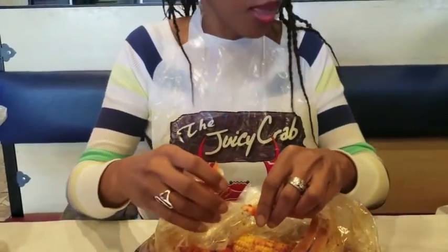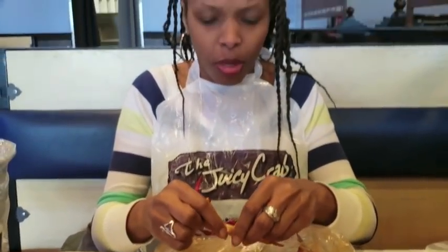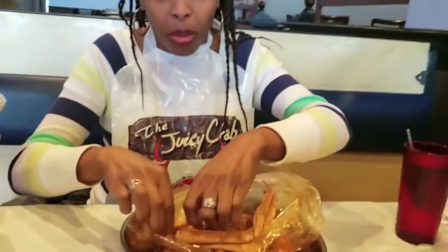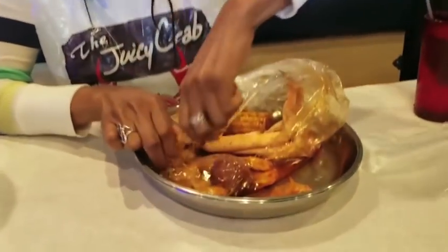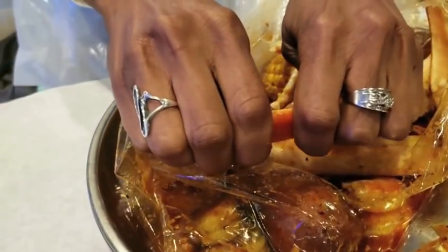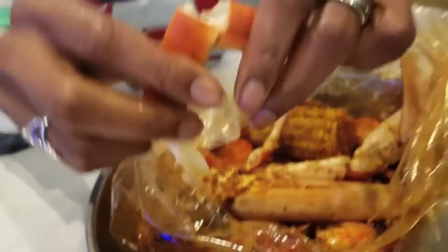Okay. Ooh, ooh. I don't get any. Yeah, you ain't got no utensil to dig in there, though. I didn't get a good one, but let's try this one. Let's try, okay. Better with some meat in it. Get him. Get him. Ooh.